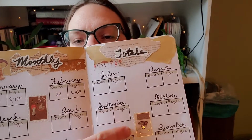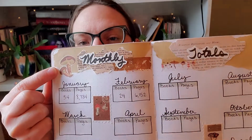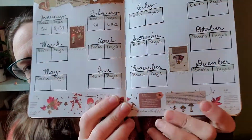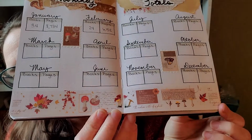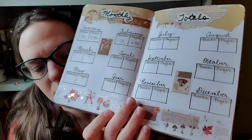Got more of those delightful little stamps. Got a fun little mushroom sticker up here. This is just one washi tape, and it's so pretty. It's clear, but God, it's just so cute. So I put that all on the bottom.